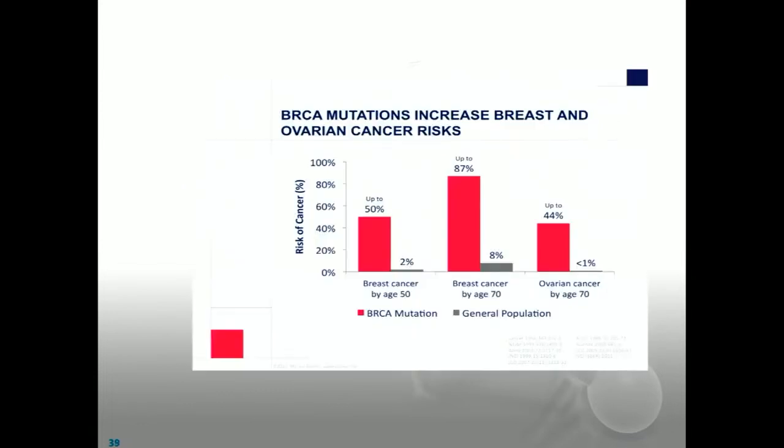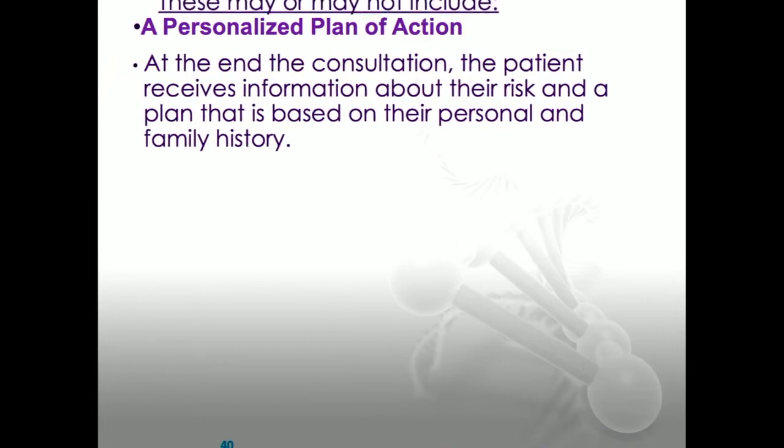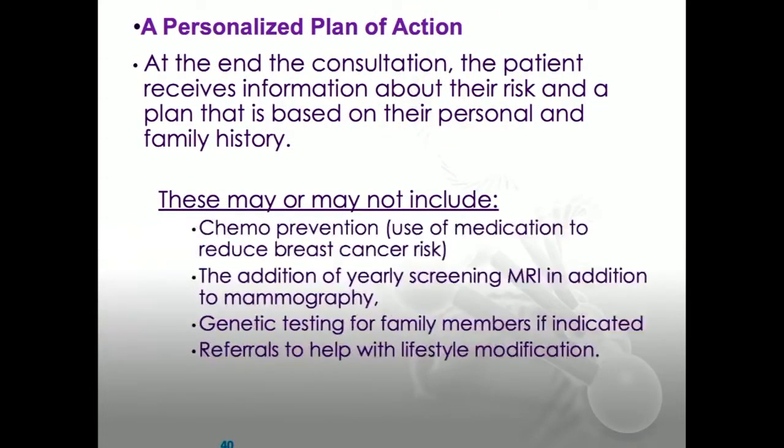Next slide. So if you look at this one, it just shows that the general population's risk for ovarian cancer is less than 1%, right? The lifetime risk for breast cancer for this individual is up to 87%. So here's where we look at the graph, we look at the information and make that determination. So doing this can actually save lives. So again, we can skip this one because it's a personal plan of action. Just means that once we get everything put together, we talk about what we need to do next, and then move forward from there.